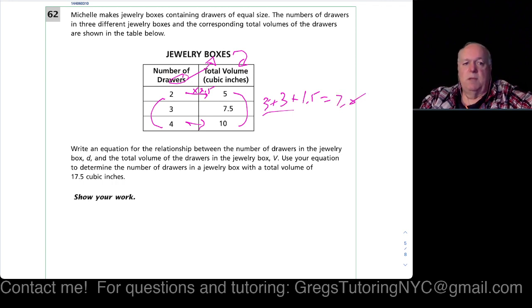So we beat the illustration to death at this point, so let's go actually look at the words. Michelle makes jewelry boxes containing drawers of equal size. The drawers are of equal size, so that may come into play here. The number of drawers in 3 different jewelry boxes and corresponding volumes. That means the 5 matches the 2, the 7.5 matches the 3, and the 10 matches the 4. That's what they're talking about, corresponding. And the drawers are shown in the table below.